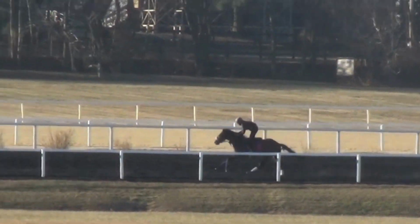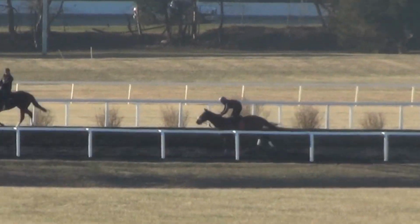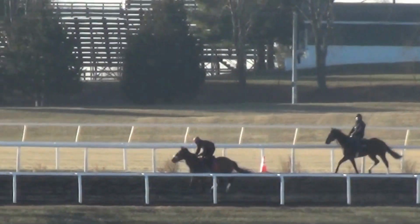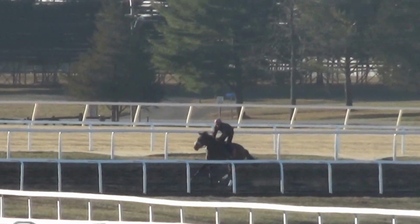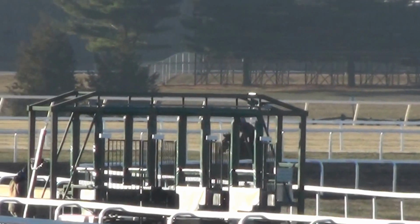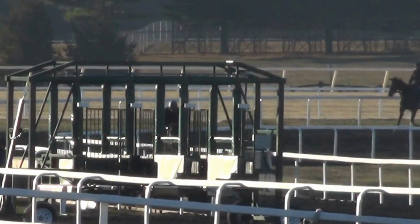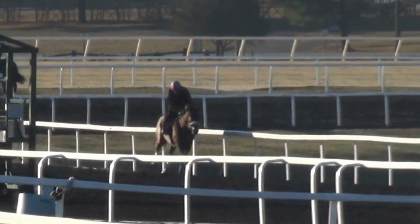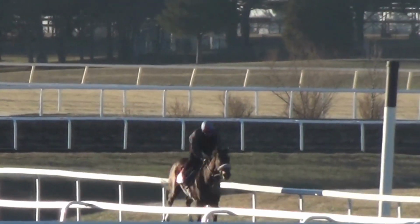I think that went about as smooth as it could have possibly gone for Sound the Horns. Broke well. Always had the measure of his rival and is galloping out nicely now. Hopefully we cool out fine and we will be ready to enter for the race at Laurel on the 26th. I believe entries are taken on the 22nd.